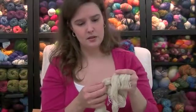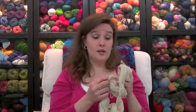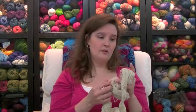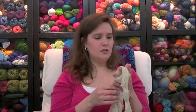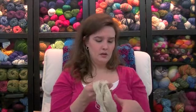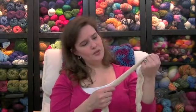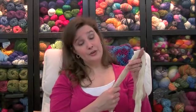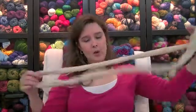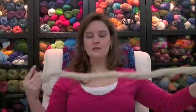There's a couple spots that are thinner than others, and it looks like it's not plied quite all that well. I might have to reply this because it looks pretty sparse in some places for the plying. I think I was just in a hurry. However, I have not soaked this yet. I meant to soak it earlier this week so it would be dry.